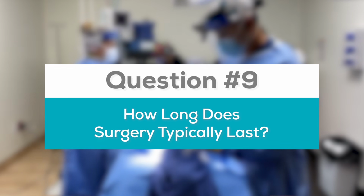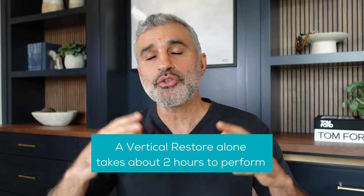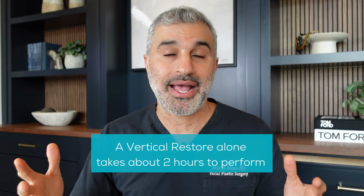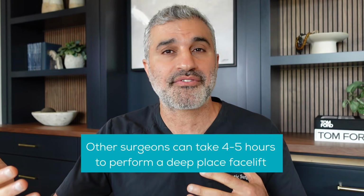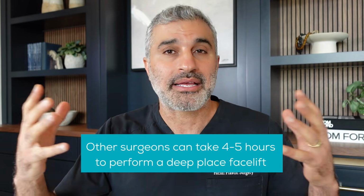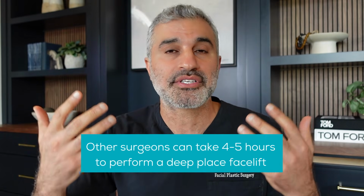So how long is surgery? Now, a vertical restore, just a vertical restore without all the other components, takes me about 2 hours to perform. The whole surgical time, between starting and stopping and all that stuff, will probably be about 3 hours. Now that's, in the grand scheme of things, relative to the time it takes other surgeons to perform these surgeries, pretty quick. Most surgeons take 4, sometimes 5 hours to perform a procedure like the vertical restore, meaning that they perform deep plane surgery and neck lifts and all that stuff.